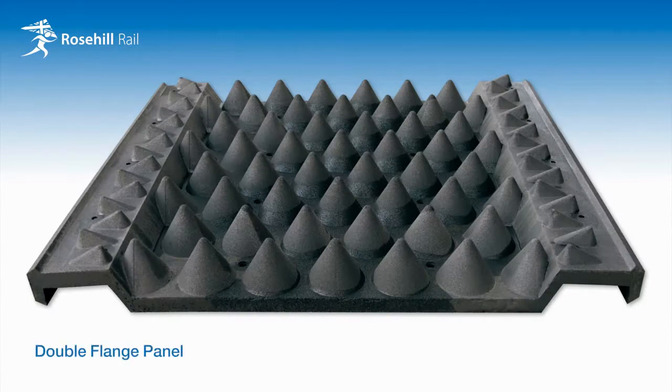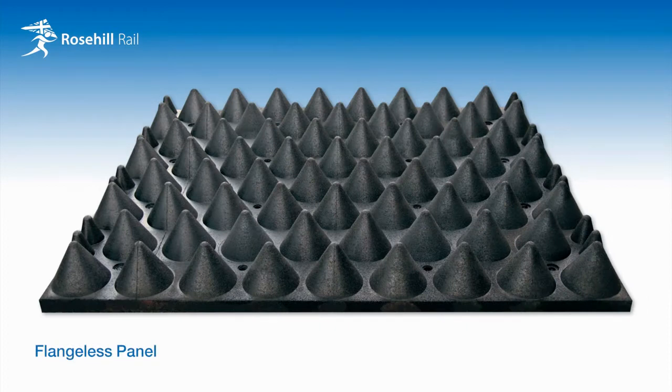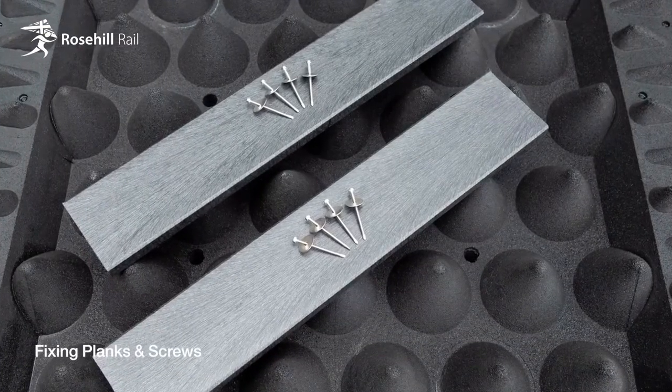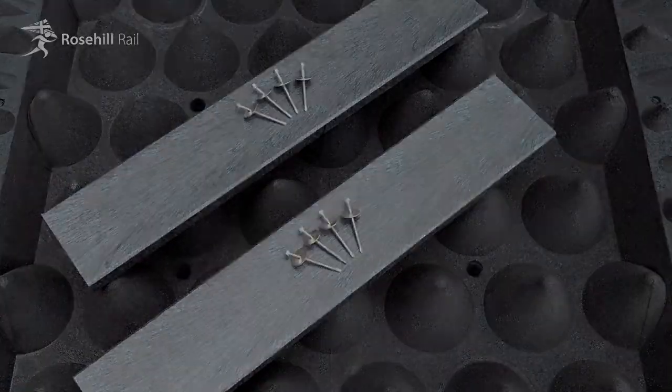The panels are available in 3 styles, providing greater flexibility to site-specific requirements. Made from 100% recycled rubber, these panels are truly environmentally friendly. All panels are delivered complete with plastic planks and fixing screws to enable immediate installation.